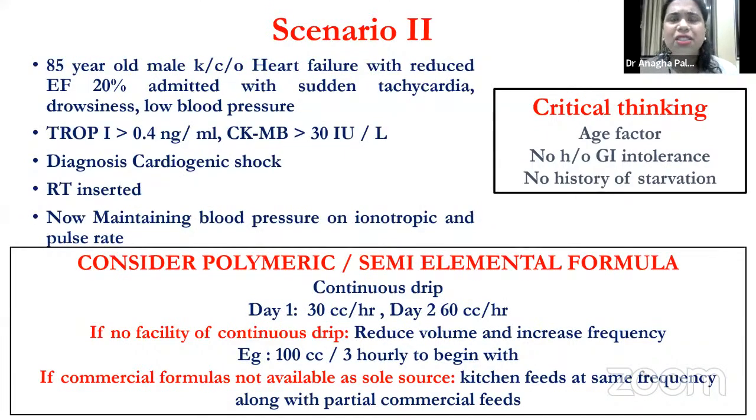Now, just to give a second perspective, in the same case, but if the patient is an 85-year-old male with a history of chronic starvation, with heart failure, on RT feed, then I might think maybe one of the possibilities, and we have tried this in aged patients, considering the age factor, but no other thing, we can consider both polymeric as well as a semi-elemental formula.